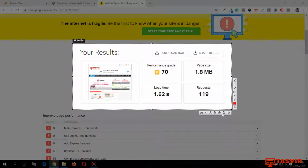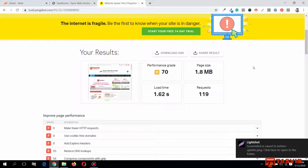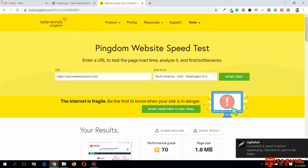Let me quickly take a screenshot so I can compare later on, and save it as before update. Okay, I've taken a screenshot.